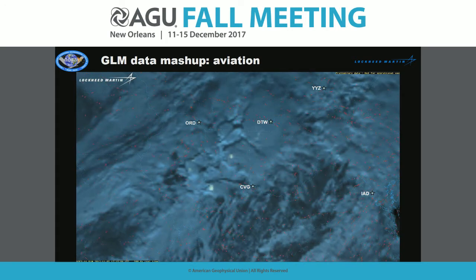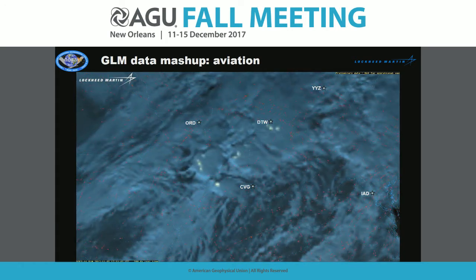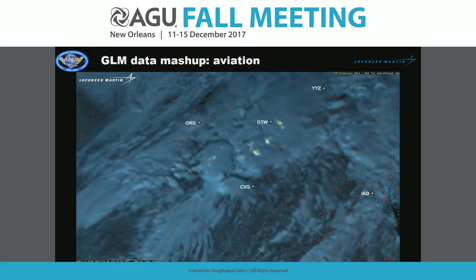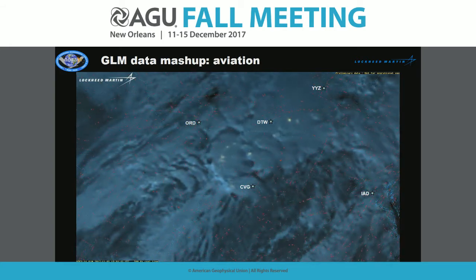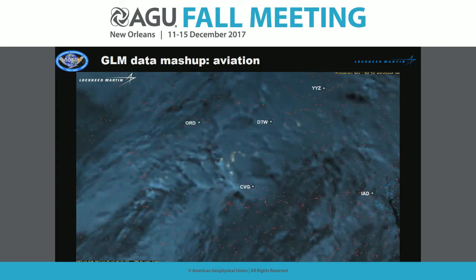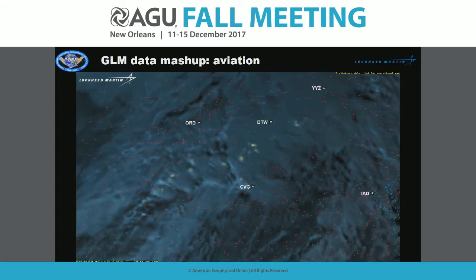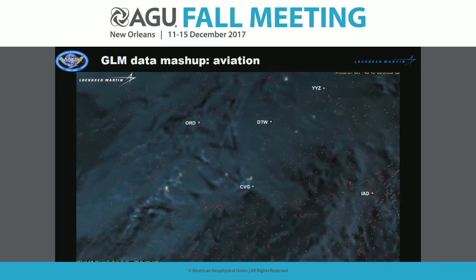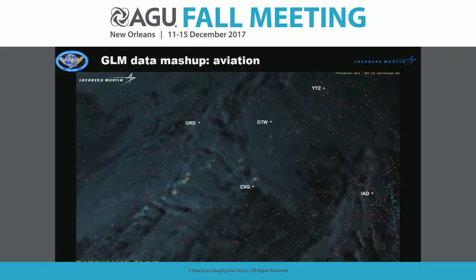And one of the other applications of GLM is to help with flight planning. So you can see here, this is the Midwest. Those are various airports. And the little kind of orangey pink dots are airplanes. This is time lapse. Airplanes don't actually go that fast, or we'd all get places way faster. So you can see that the airplanes are avoiding the convective weather.